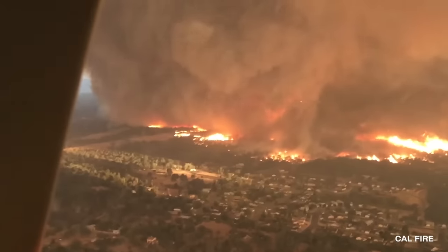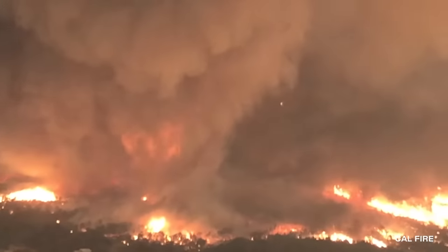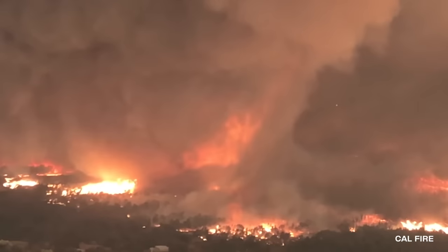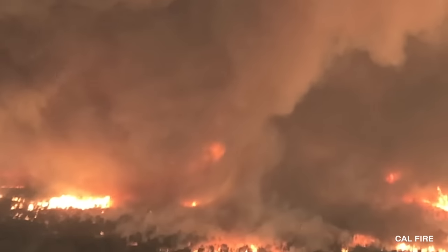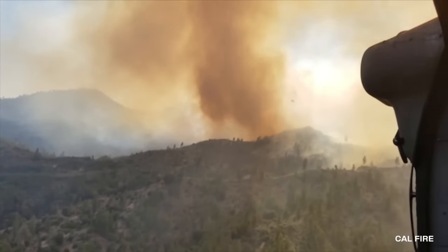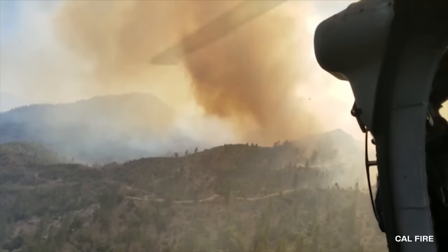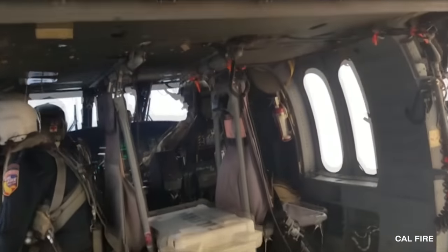Video shot by Cal Fire from a helicopter shows the scale of the vortex. Now, it may not be obvious at first, but notice the rotation in the smoke. Some experts even say this is easily one of the largest firenadoes ever caught on camera. The car fire destroyed 1,600 buildings, and almost 1,100 of them were residential properties. It was the seventh most destructive fire in California history and took nearly 5,000 people to contain.